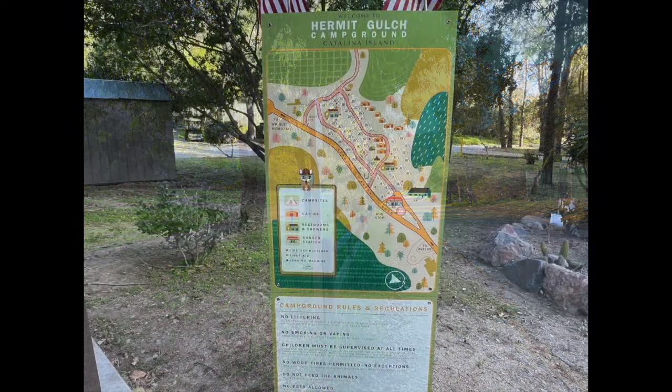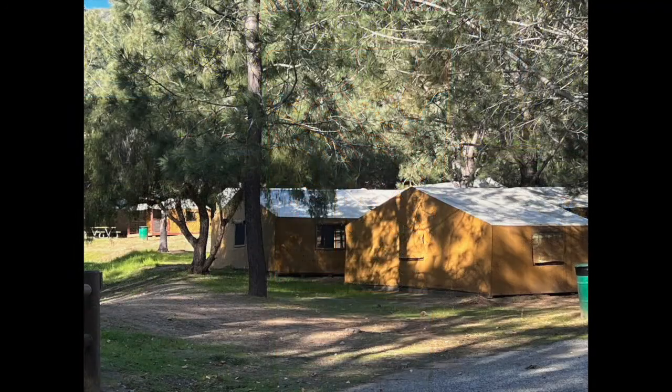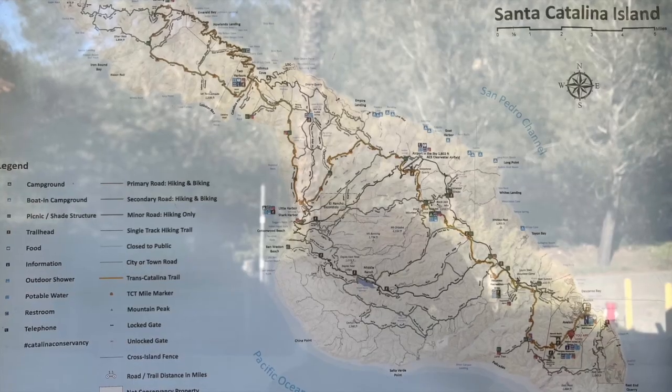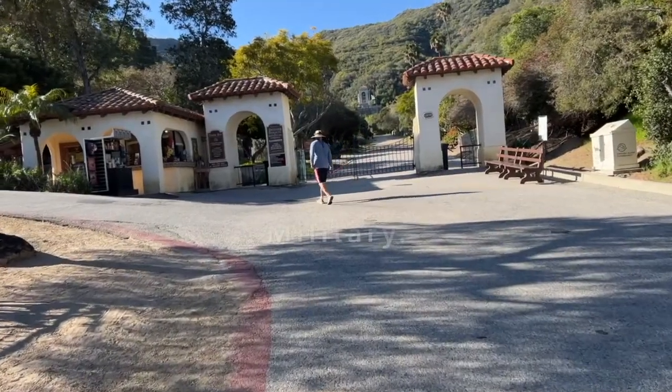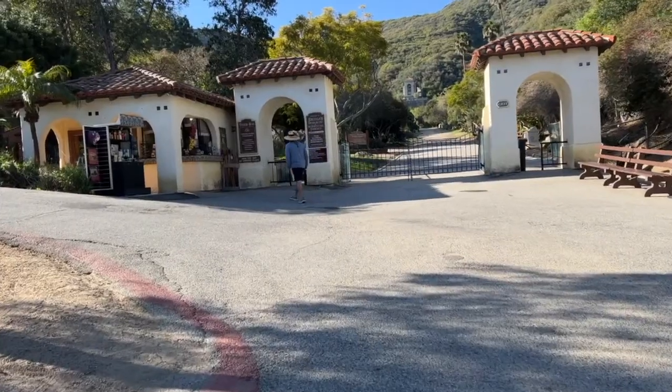On our way to the Botanical Gardens, we passed by Hermit Gulch Campground, which as we walked around, we saw they had some soft-sided tents that you could rent. When we went, they were offering seniors and military discounts for admission.